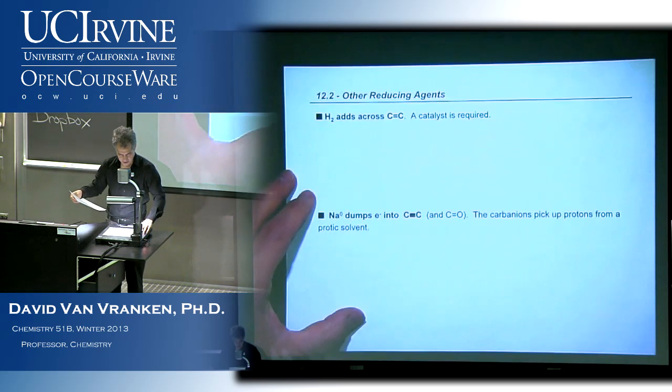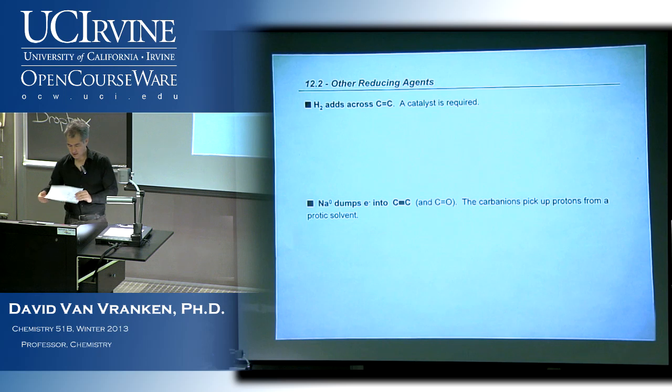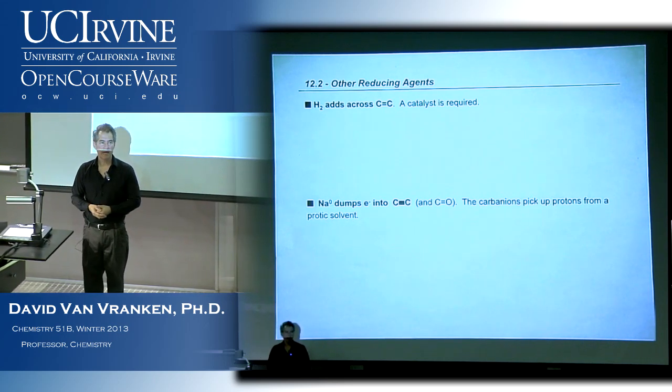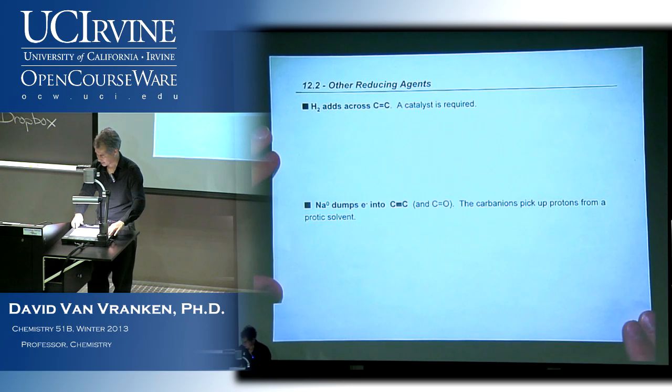Let's look at some other types of reducing agents. The ones that they do show you in this chapter, ones that they ask you questions about in this chapter, and ones that I'll ask you questions about. Okay, another type of reducing agent is hydrogen gas. If I want to increase the number of carbon-hydrogen bonds, it kind of makes sense that hydrogen gas might be a reagent for doing that.